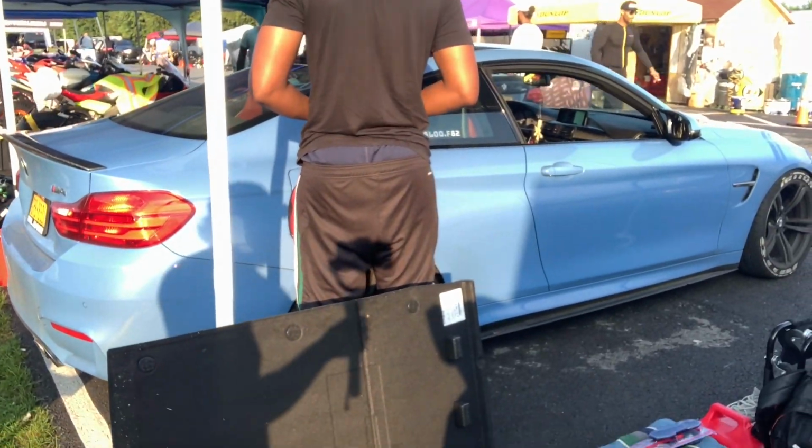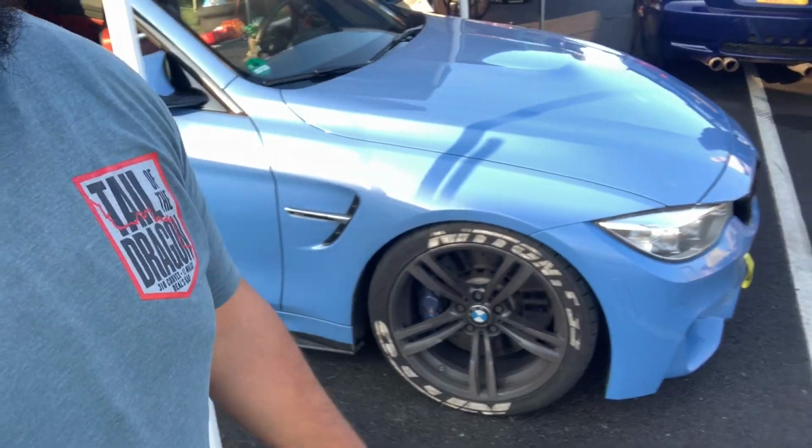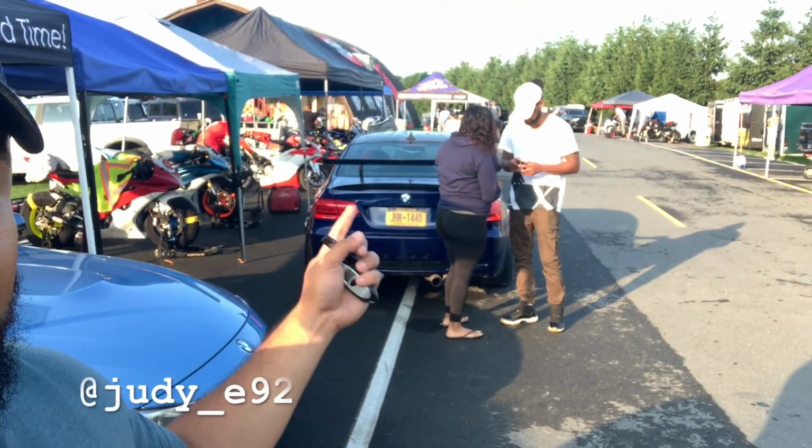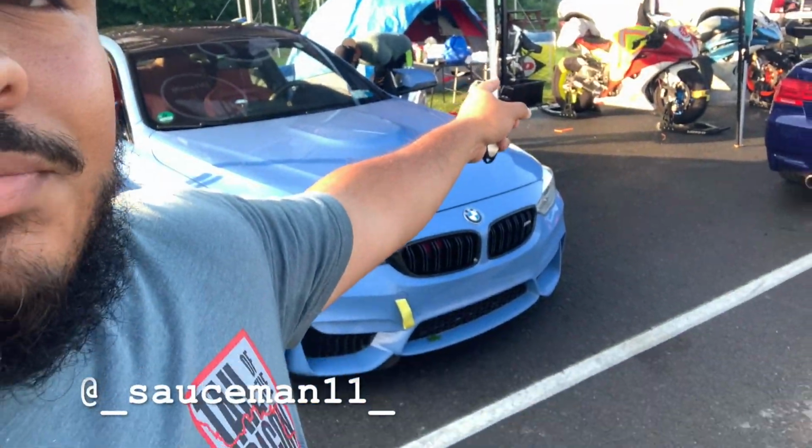Got the homie, of course, Gartrell right here with the M4. He's in the process of doing the same thing, emptying out everything that's loose inside of his car. And then if we take a look over here, got the whole gang with Judy and Bruce. Judy got her E92 and Bruce brought the bike out. Pretty crazy. He actually also owns an E92 convertible. About to actually get ready to check the tire pressures on all four corners.